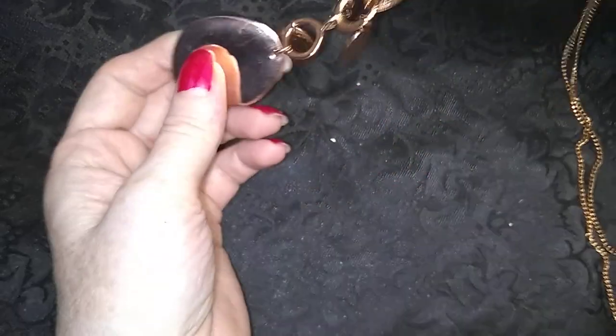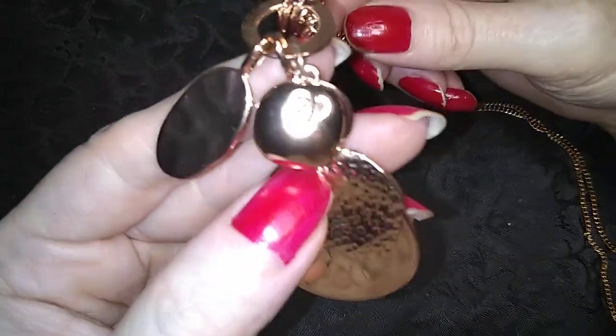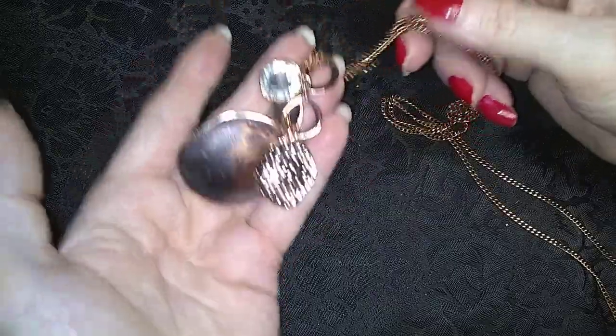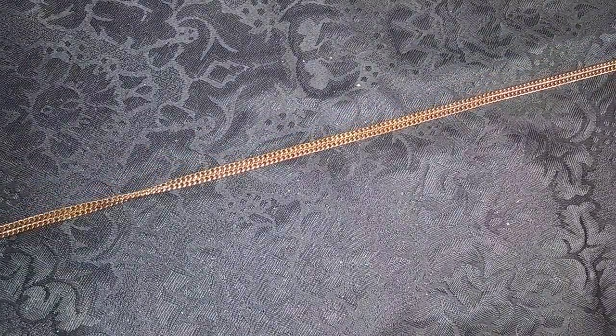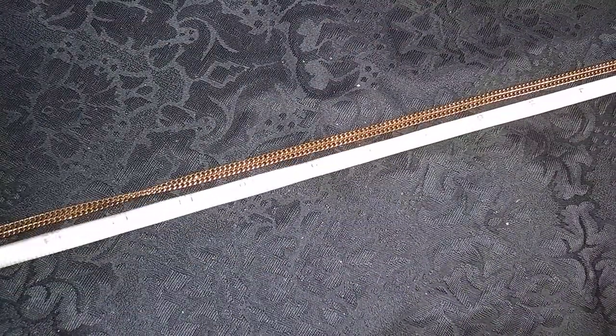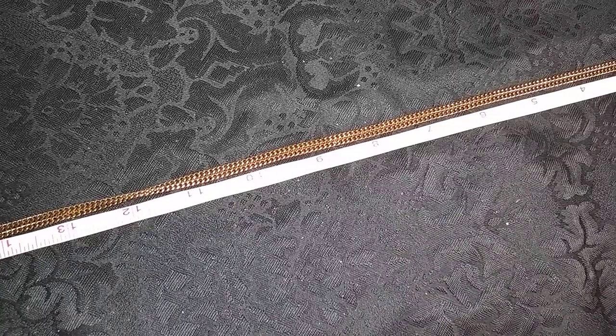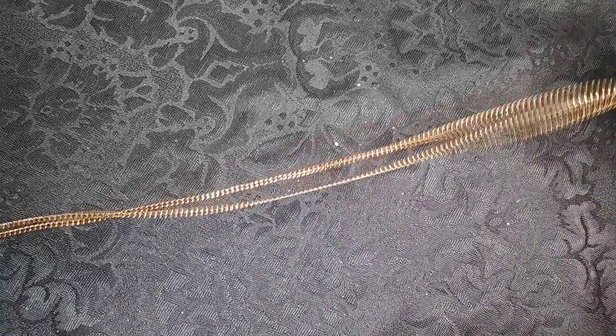This is fun. This one is Premier Designs. See the stamp? It's rose gold with dangly bits. It's got a big old rhinestone, and it's got a long chain. And you can wear it. Look, it's got a toggle. You can wear it long, or you can put this through here and wear it short. I love these kind. Long ways it is. 34. Pretty though.